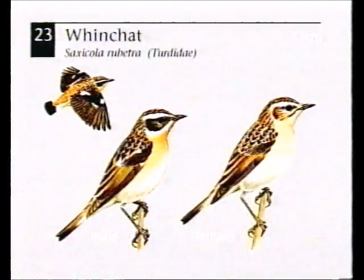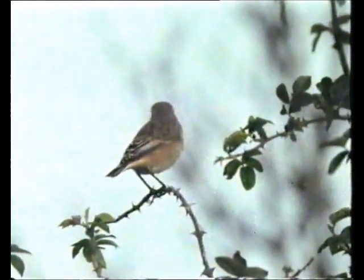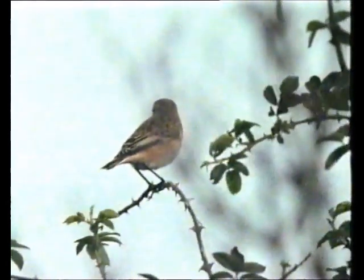Their song consists of varied, abrupt, stuttery phrases, often interspersed with squeaky additions. Their call is a "yee-chack-chack", like other chats but softer, less penetrating.